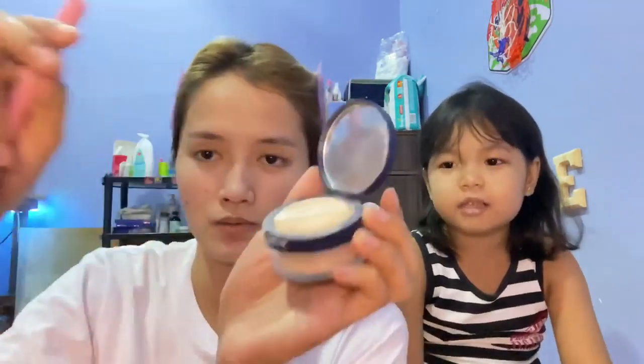next is we will have a translucent powder. This one is from Sace Lady, it's a makeup brand. My airbrush, yeah, this one. It's pretty big. So I'm just going to tap it here. Tap, and then tap it.